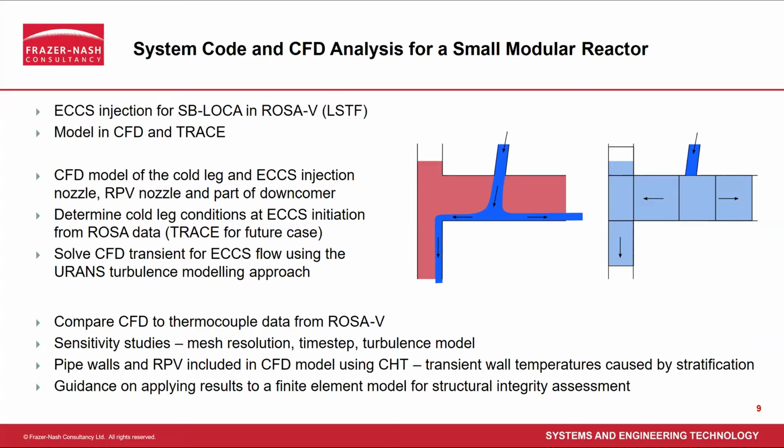And what we're going to do is show how you can go from a system code level representation of the fault into a more detailed localized CFD representation of the localized flow. The objective is to look at the structural integrity drivers. So look at what effect this flow has on the metal temperatures nearby. If that's the RPV nozzle on this PWR, then we don't want to break that. So we're looking at the structural integrity aspects.